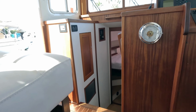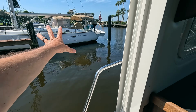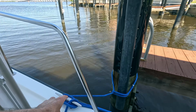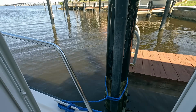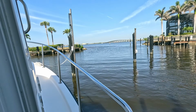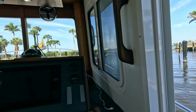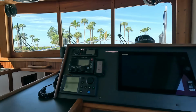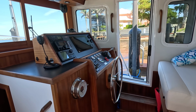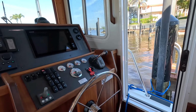You've got access, if you are single handing, quickly to the cleat, to the dock, to the other side, port side. Now we're on starboard. You got your lines ready to go. You're at the helm, and it's just quick in and out. The view of the river there, Caloosahatchee River. Old Thomas Edison home right down the street. Once I get done, I'm gonna have the captain give us a little bit of a talk about his trip on the loop and what he loves about this boat.